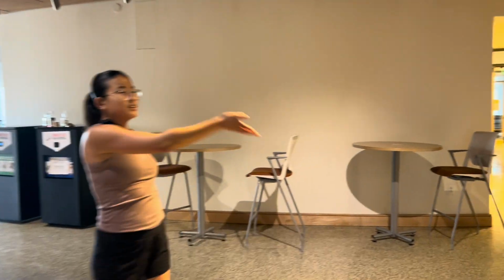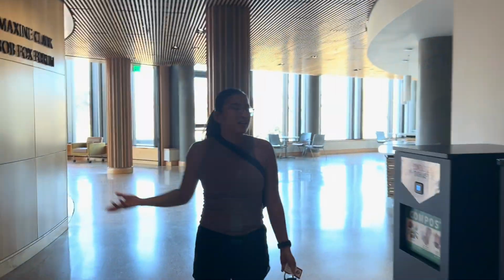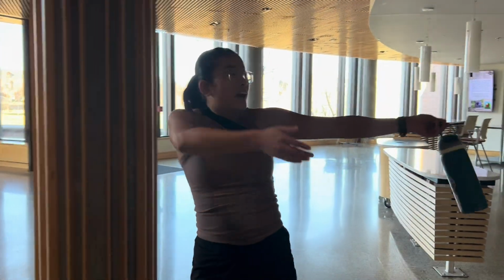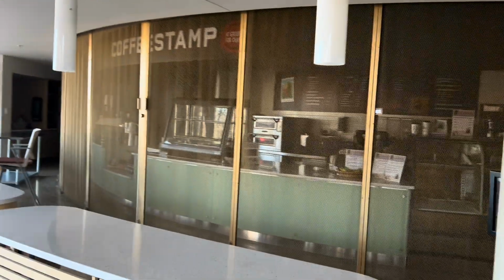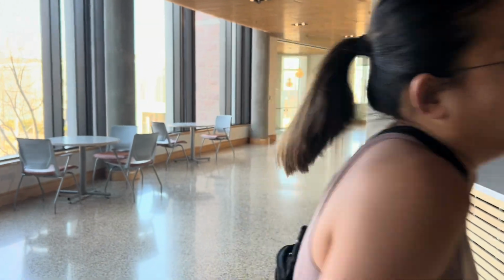There's an elevator to go up, but what's kind of fun and what attracts undergrads to this school is that there's a cafe right here. It's called Coffee Stand. Yeah, undergrads and grads can use it, but it's kind of expensive, and it's not that good, so I wouldn't recommend it.